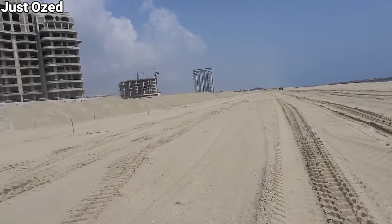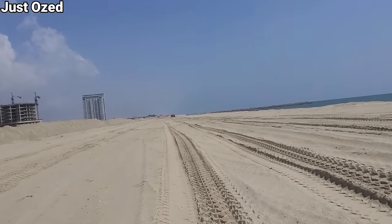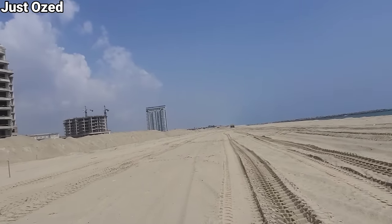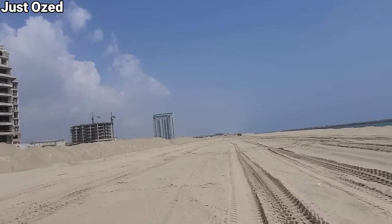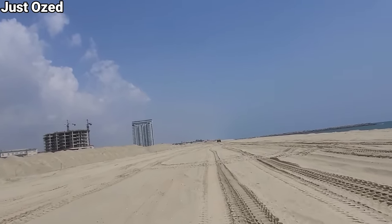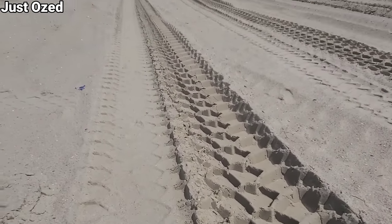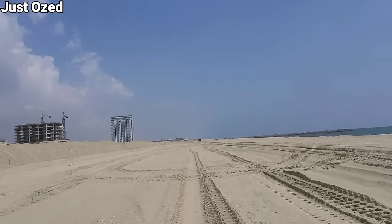So guys, as you can see here, we're still on the road. And that's the ocean there. And we are very close to Marawa Junction right now. So we are trying to see where the diversion will meet back and continue. We're headed towards Marawa Junction.